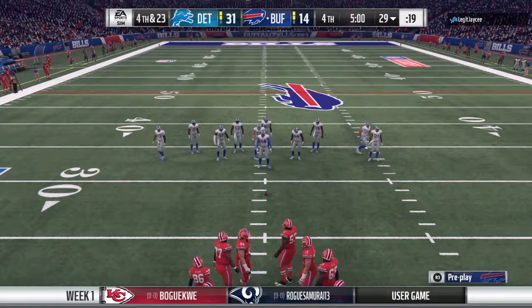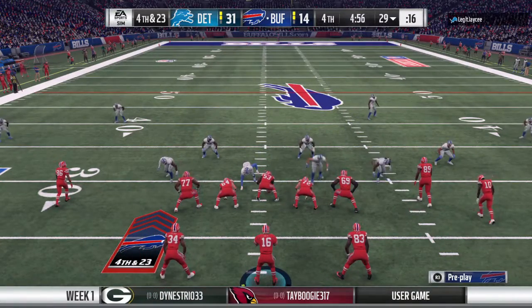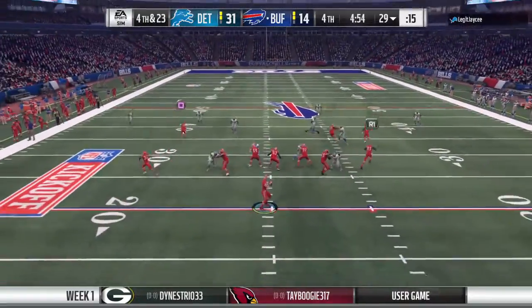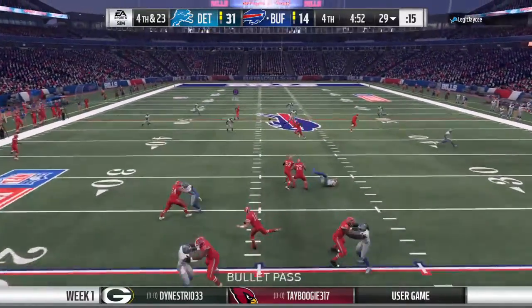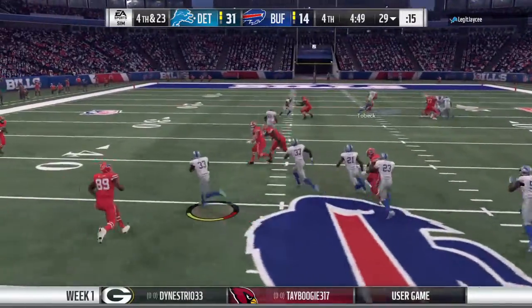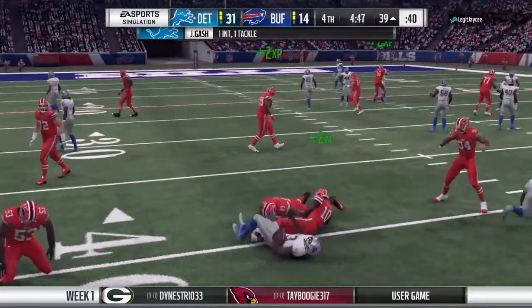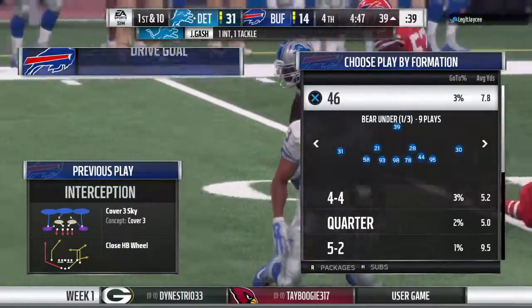A critical one here if they're going to have any shot at this thing. So they'll go for it on 4th down. As expected, they're going for it to keep the drive alive. Into heavy traffic, and it's intercepted. Picked off at the 49. And the return stops at the 39-yard line.